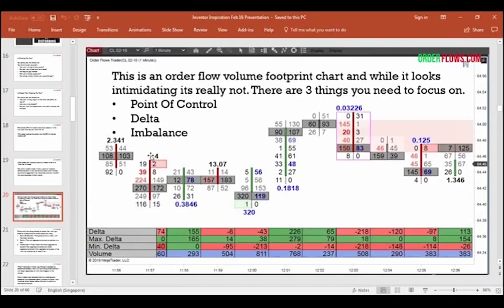Now remember, with an imbalance, a market is a two-way auction. So there's a bid and there's an offer. So the market is, say, 3 bid at 4. When you have an imbalance, it means you have either more aggressive buyers or more aggressive sellers by a ratio of at least 4 to 1.